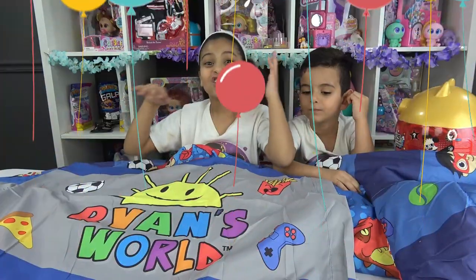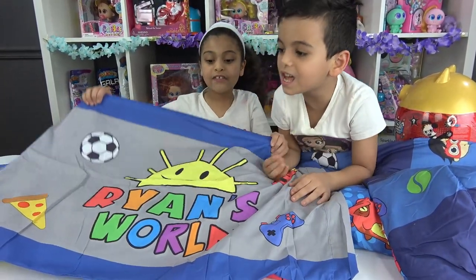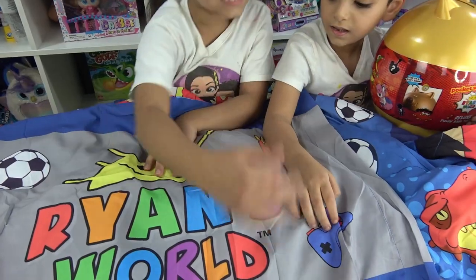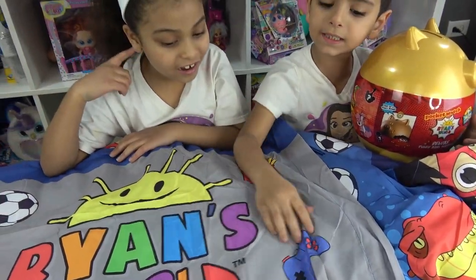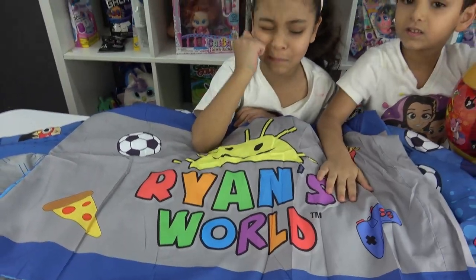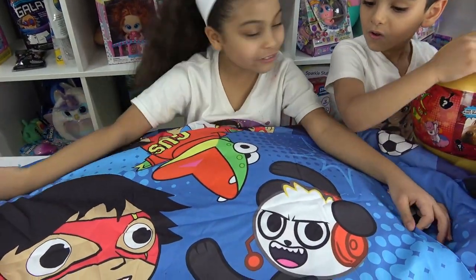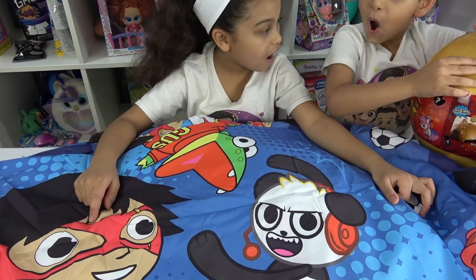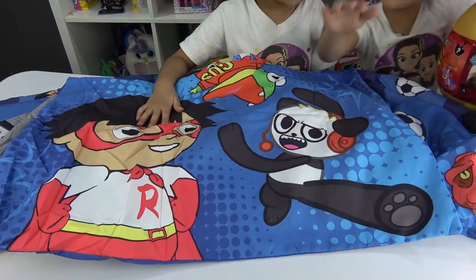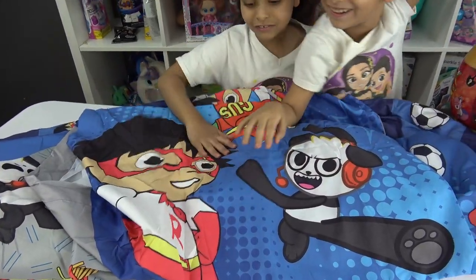Let's start opening. You guys, we opened the bedding set. And here is the pillowcase. It has a soccer ball and a pizza and fries and controllers. And this is Gumball Panda's controller. And this is the logo, Ryan's World. Thank you so much. Look at the other side of the pillowcase. What do you see? Gus, Ryan, Super Ryan, Gumball Panda. Don't look at the inside.